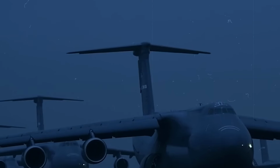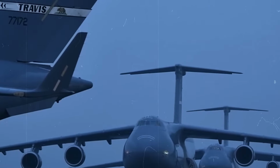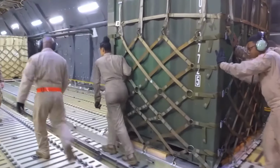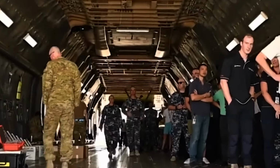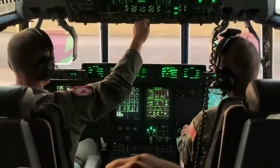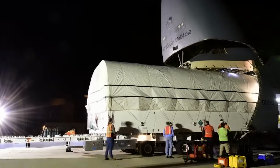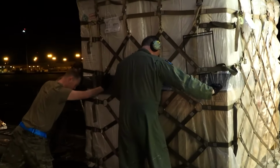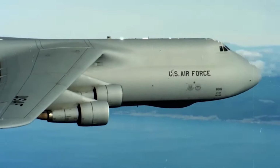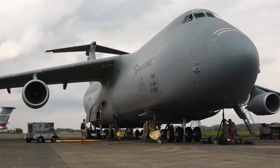Another pivotal element in the C-5 Galaxy's operational framework is the specialized training exercises for flight engineers and loadmasters. These professionals play crucial roles in the aircraft's operation, where flight engineers are responsible for monitoring and managing the aircraft's complex systems, and loadmasters oversee the loading, balancing, and safety of the cargo. Their training is tailored to equip them with the skills and knowledge necessary for these highly specialized tasks, blending theoretical learning with practical hands-on experience.